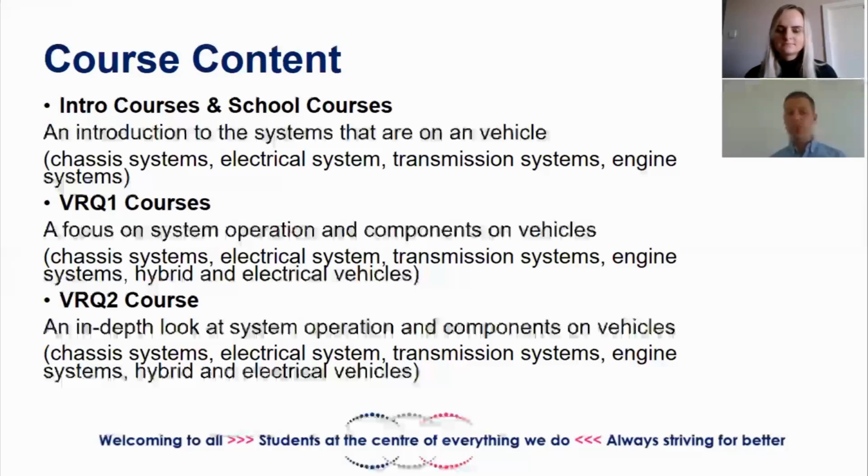And then our VRQ2 is a real in-depth look at the system operations, components and how to do some fault finding on the vehicles. Again, we're looking at the chassis systems, electrical, transmission, engine, and also a more in-depth look at hybrid and electric vehicles to try and prepare the students for the current market demands and industry needs.